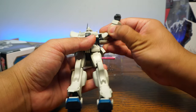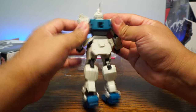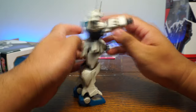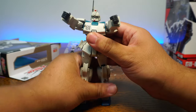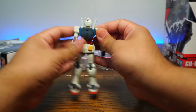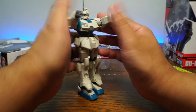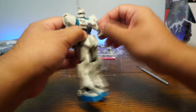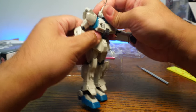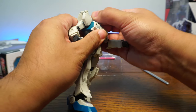And we have decent articulation. I think this is where things kind of go wrong. We don't have a butterfly joint, so pretty much the arms just push forward like this. If I am not mistaken, Robot Damashi does have some butterfly joint, but not as much. So you don't have that either with Gundam Universe. But we do have bicep swivel right there, double jointed elbow, ball and peg here at the wrist, and a ball joint here at the neck, looking to be well above 20 points of articulation.